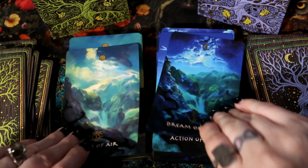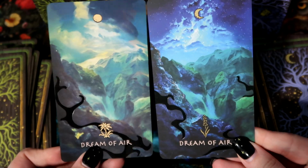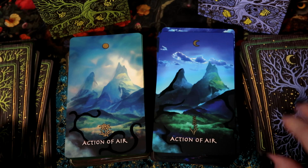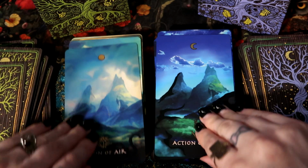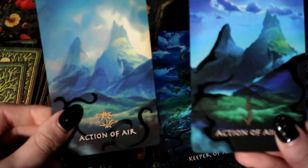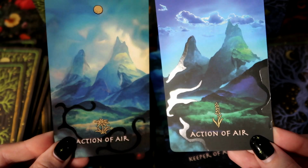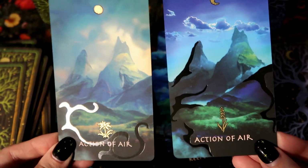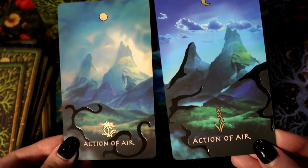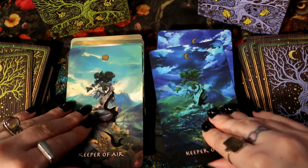And then Dream of Air. So this would be the Page, is the Dream. We have the Knight, which is Action of Air, which is very fitting. It would be nice to see maybe people for the court cards, but again it's a nature deck, so it's not really focused around people. But again, this is why it makes it more of an experienced reader deck.